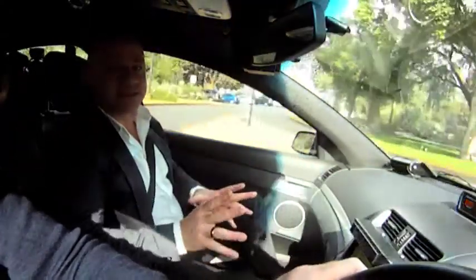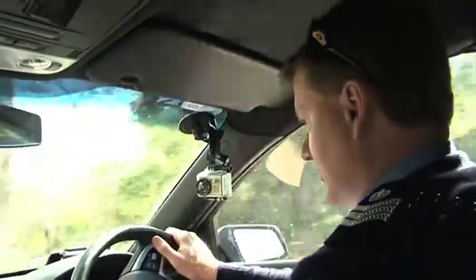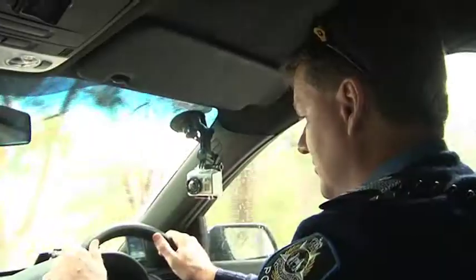Now I'm still on patrol in the concept car with Sergeant O'Rourke. Now, Sarge, before we took the break, you said this car is a much better communicator than the current police cars. Just talk us through that.